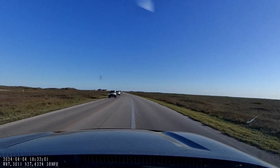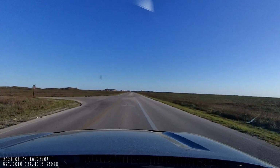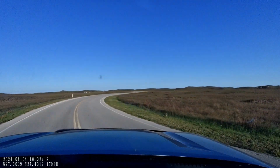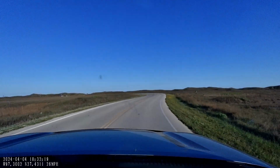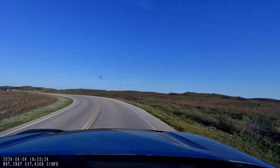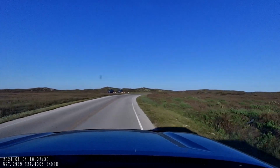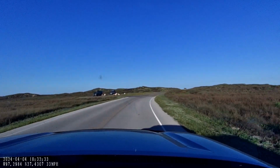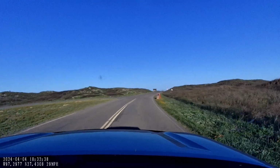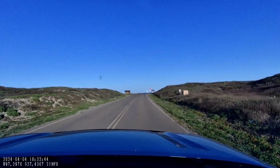We are now getting ready to make that left turn into Malaquite Campground. On the left, you'll see the dump station and where you can fill your freshwater tank with potable water. The campground is first come, first served. There are no reservations, so we elected to bypass the dump station at this time and go straight to the campground to see if there are any spots to be had.